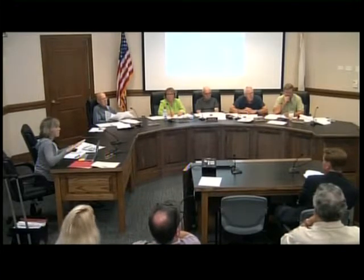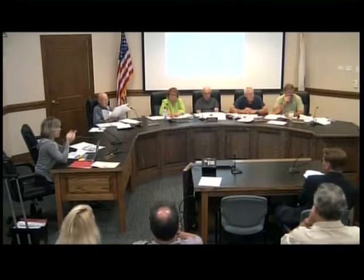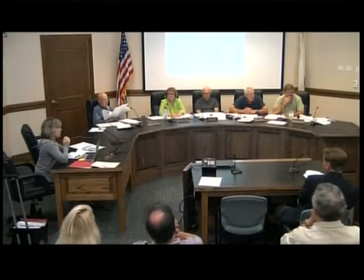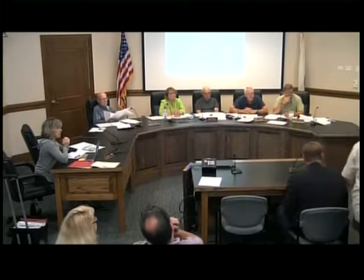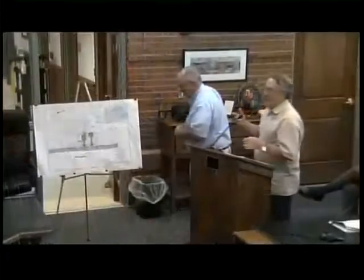I mean, it would seem if the house stayed at the same level, you would need a cut for the driveway, certainly, and maybe a driveway wall. But why all of a sudden are you having to build the house so high? Bill, do you want to address that? It's just trying to balance between the two houses.